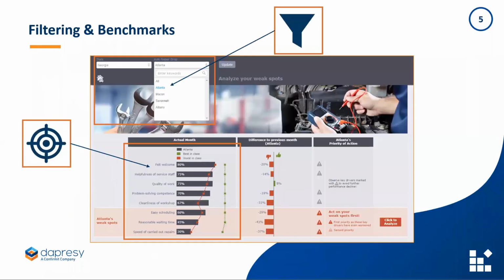Lastly, here's a good example of how hierarchies can be used for filtering and benchmarking capabilities. For example, you could assign a user to only have access to that Atlanta market, and they would only have access to Atlanta data, but they're still able to view the results of the benchmark calculation.